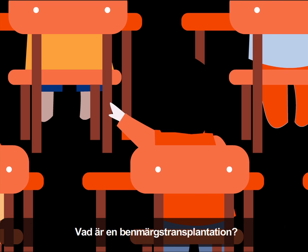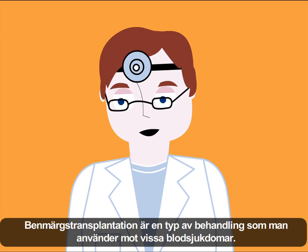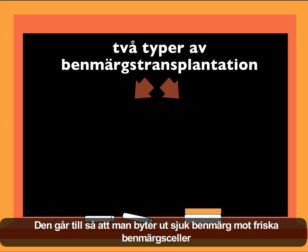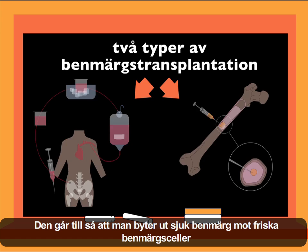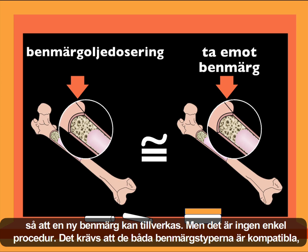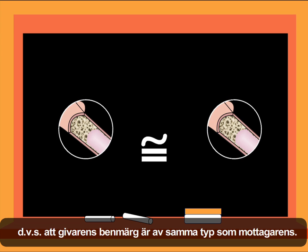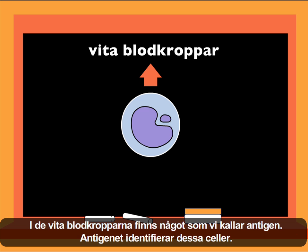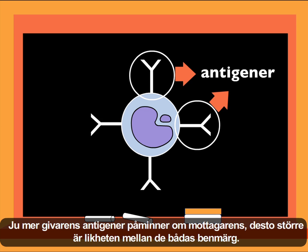What is a bone marrow transplant? How is it done? Bone marrow transplant is a type of treatment used in the cure of some blood diseases. It consists of the replacement of sick bone marrow with healthy bone marrow cells. However, it is not a simple process, as there must be compatibility between the donor's bone marrow and that of the patient receiving the treatment. In white blood cells, there are some specific markers called antigens that are the ID of these cells. The more similar the antigens of the donor are to those of the patients, the more compatible the bone marrows will be.